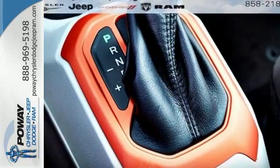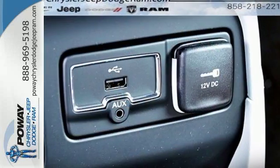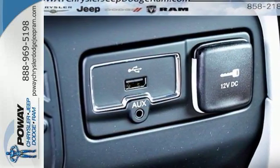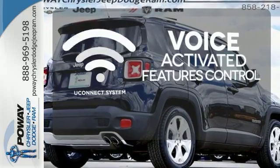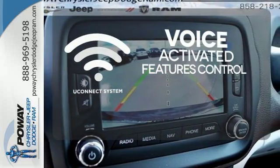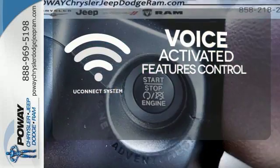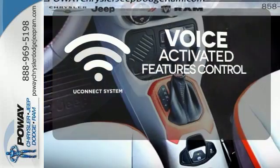Discover endless possibilities to haul gear, art, pets, and friends with an adaptable interior offering a height-adjustable rear cargo floor and cargo tie-down loops. Uconnect offers intuitive communications capabilities and enhanced safe vehicle operation with advanced voice recognition controlling your hands-free phone, music, and telematic systems.